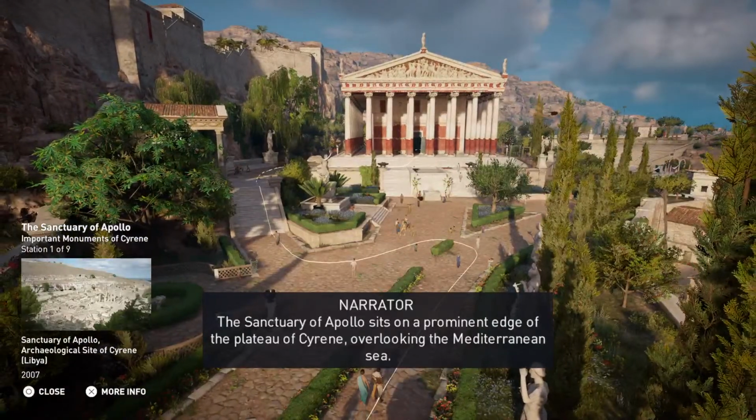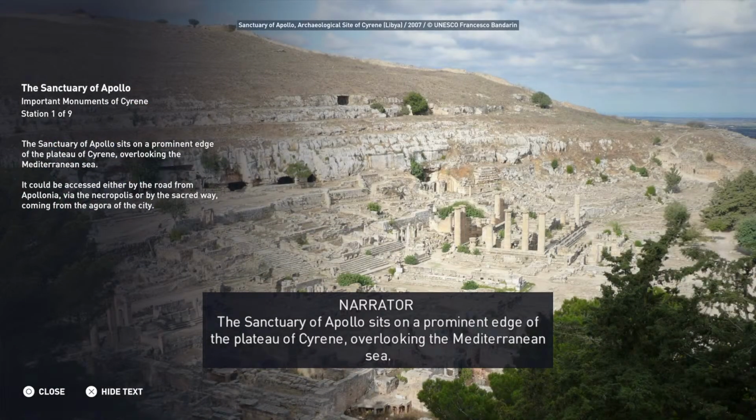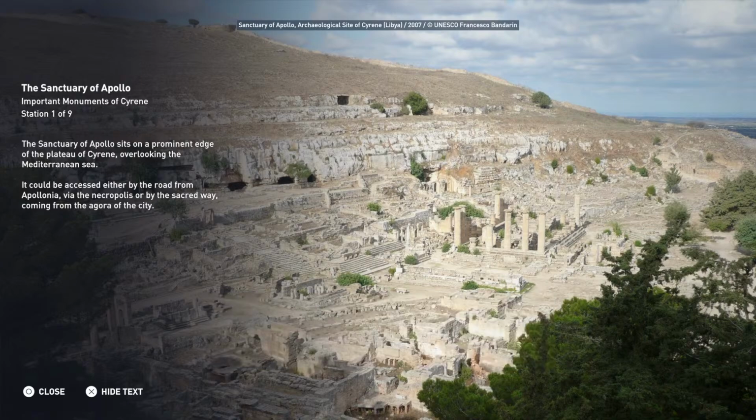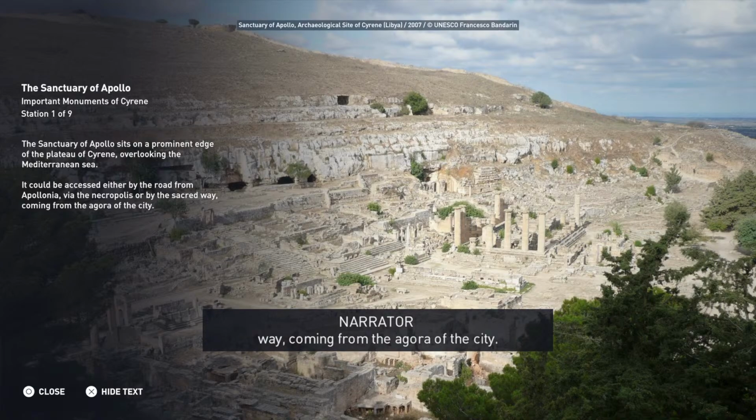The sanctuary of Apollo sits on a prominent edge of the plateau of Cyrene, overlooking the Mediterranean Sea. It could be accessed either by the road from Apollonia, via the necropolis, or by the Sacred Way, coming from the agora of the city.